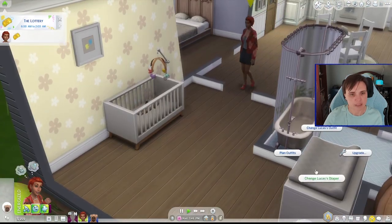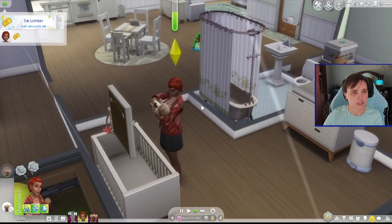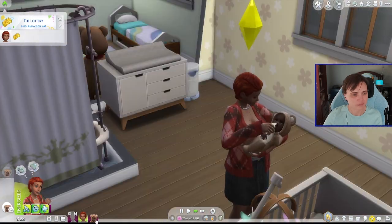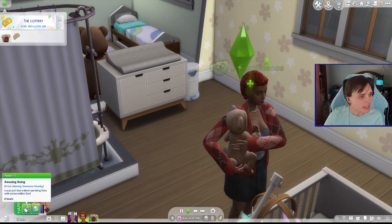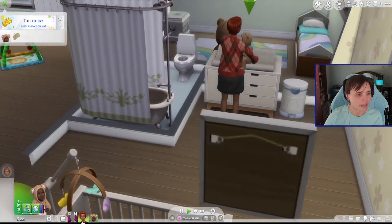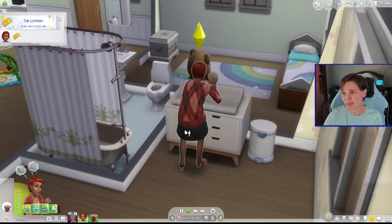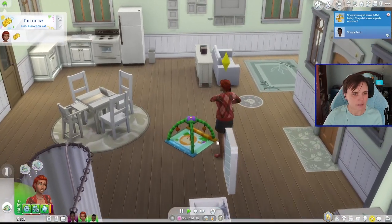He needs a bit of a diaper change. He's also hungry, so he's gonna need a bottle, which Caroline is on top of. Oh, he's feeling scared from the thunderstorm. Oh no. Amazing baby. Lucas just had a blast spending time with an incredible sim, and he's feeling well cared for. Which, I mean, he should be. Caroline's kind of all over his needs. And Shayla has made it home.